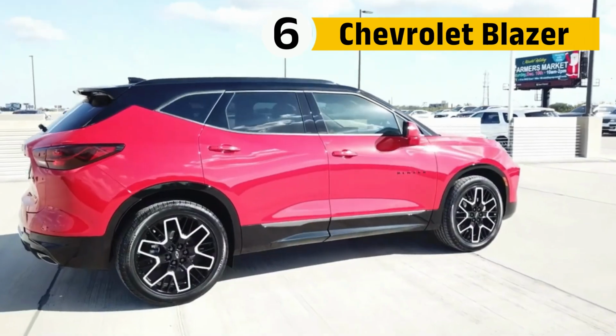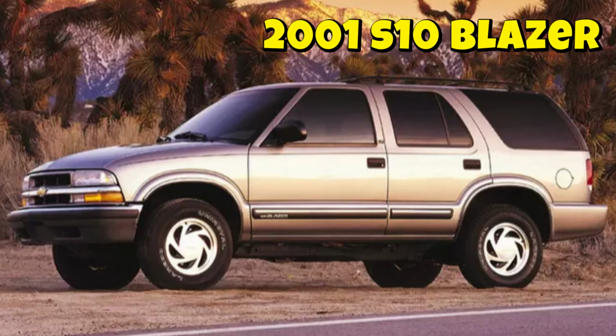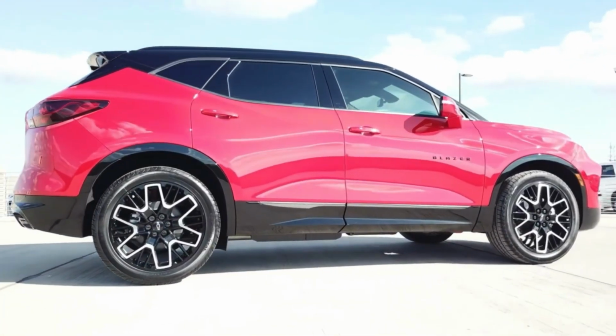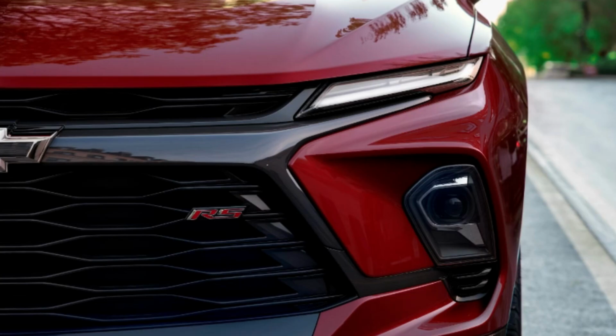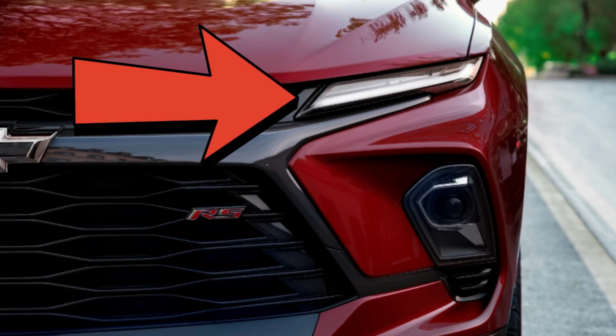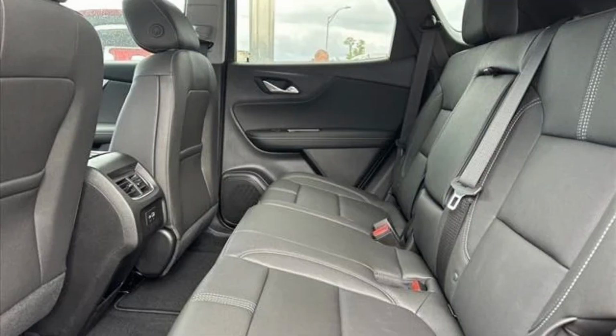So this new crossover is nothing like the Blazer from back in the day, and it's nothing like the S10 Blazer either. But we can say this new Blazer looks modern. It continues the trend we see with so many new SUVs nowadays, especially up front, with the whole divorced headlights. So we got the daytime running lights where the headlights should be, and the real headlights somewhere down in the bumper. But on the inside, despite its sporty looks, this SUV is quite spacious with a lot of substance.